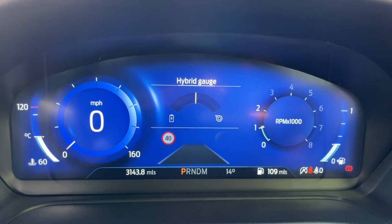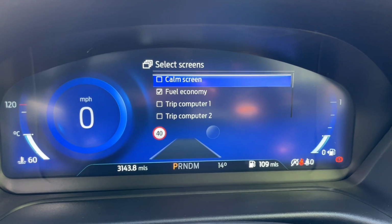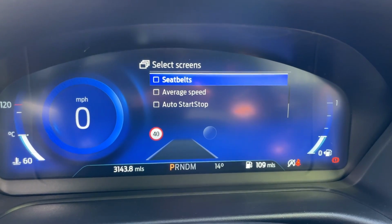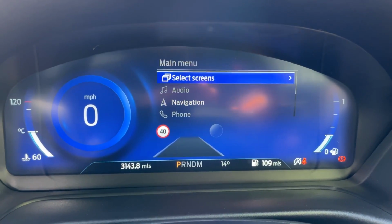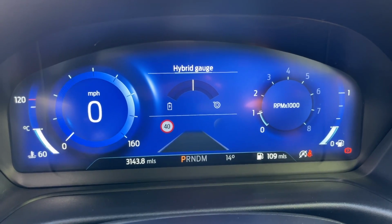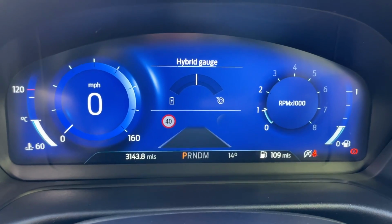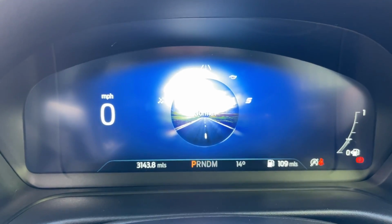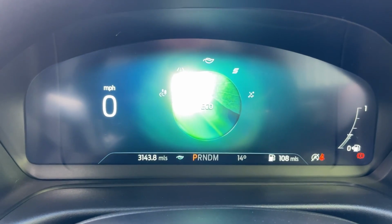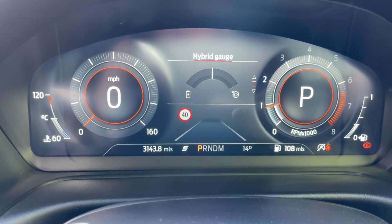In the middle there is your hybrid gauge, but this is a selectable menu. I'll show you where the buttons are in a second. We can expand that into select screens, and you can dictate what you'd like to look at, whether it's different trip computers, traffic signs, hybrid gauge, eco behaviour, average speed, auto stop, it's got it all. Wonderful. At the bottom there you can also see the traffic speed signs. There's a 40 miles an hour depending on what way you come into the garage, and that is what it has last read. So the party piece for these screens are, we do have selectable drive modes. So if I was to click the button, I'll show you where it is in a minute. We have a normal, we have an eco, sport, slippery, and a trail drive mode. So this all adjusts ever so slightly the transmission control module, so that will have effect on the gearing and traction control.